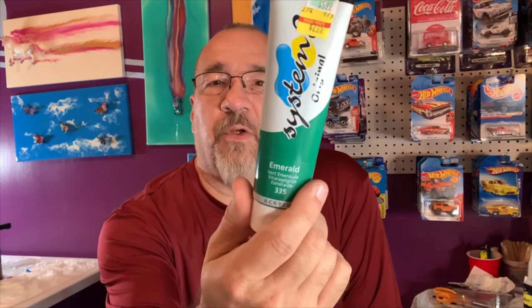So I am using my last one that I had, but now I've got some more. So all I got to do is mix the paints. So I'm going to use this for the green. It's an emerald green. Daler Rowney is the brand.